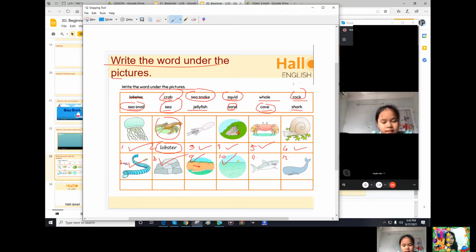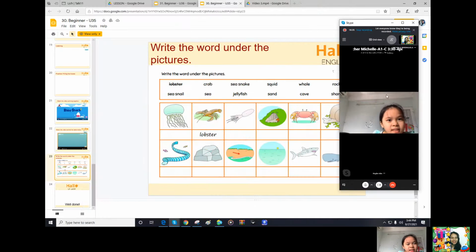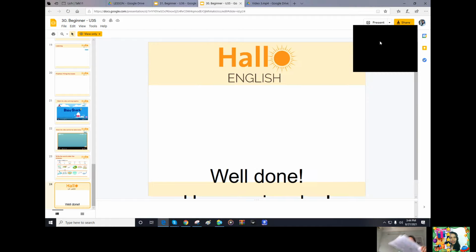Number 11. Shark. It's a shark. Very good. Number 12 is whale. Very good. Whale. And this is the jellyfish. Okay. So you got another perfect score here. You got 11 out of 11. Very good. All right. So now Elsa, well done.